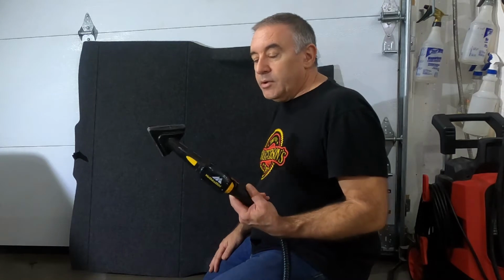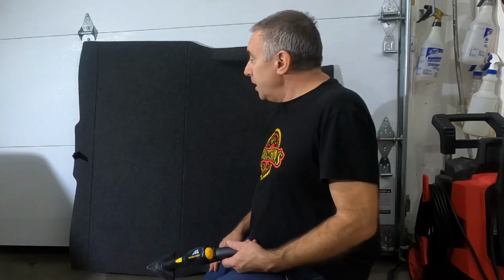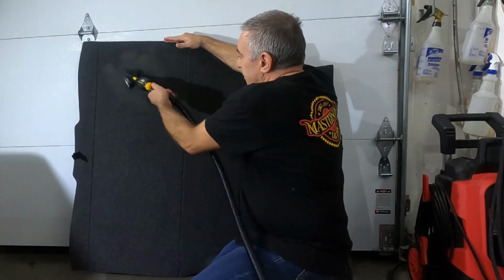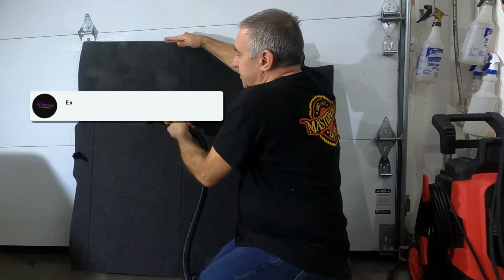It's a McCullough 1385. You don't have to get this machine necessarily, but I found this one works. This is my third machine I bought. The first one lasted me about 3 years. They're not commercial rated, but they do work well. I mean, I use it every single day, and for a machine like this to last me for 3 years, that's pretty good. So anyways, that's my favorite, and that's what I use. So you just want to go over your stained areas.